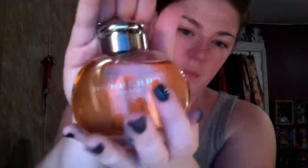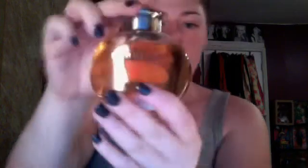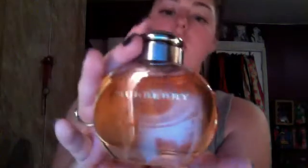Another one I have, and this was a gift from my uncle, is Burberry London. I think this is the Burberry original. You're probably getting a reflection on this. But this is 3.3 ounces, that's 100 milliliters, that's a big bottle. I've had this since about high school. I'm just looking because it looks like it has dust in it or something. But as you can see, that's the line of where I've used it. I really barely use this one.